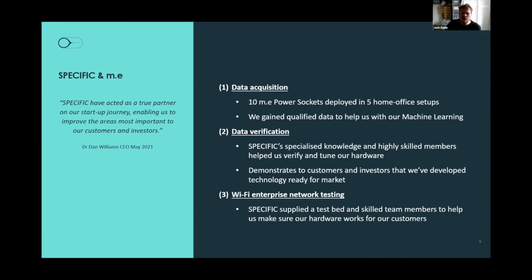They gave us 3 key elements of feedback, really. So, data acquisition. Of course, data is what we live and breathe. We need it for our machine learning. We need to understand things better. So we gave them 10 ME power sockets, which were deployed into home office setups, because obviously COVID is kind of crushing the commercial market at the moment. This helps qualify our machine learning systems.